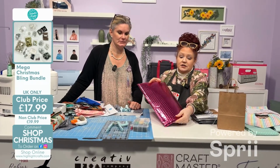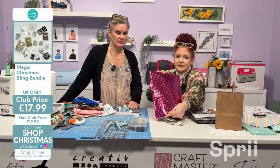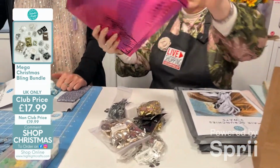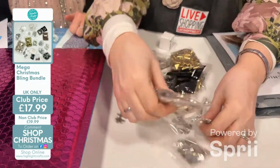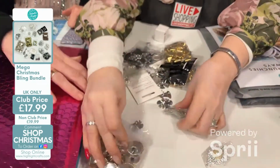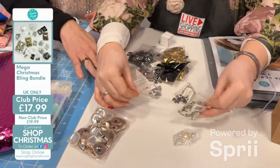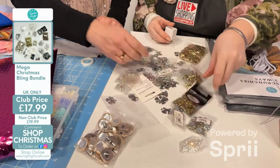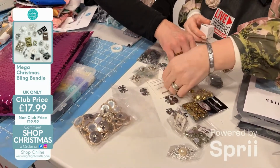There's two. So all of this is coming your way. You've got buttons, stuff on the floor. We've got lots and lots of bling. You've got your lovely beads. There is just lots here for you to play with.